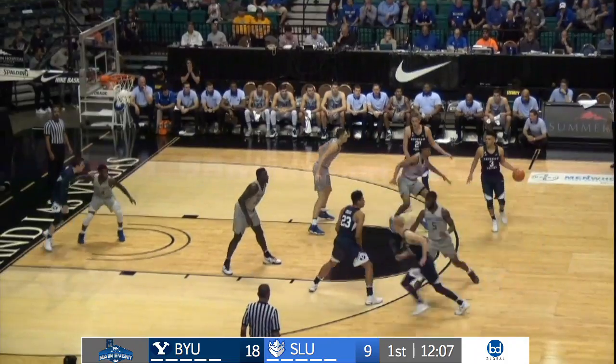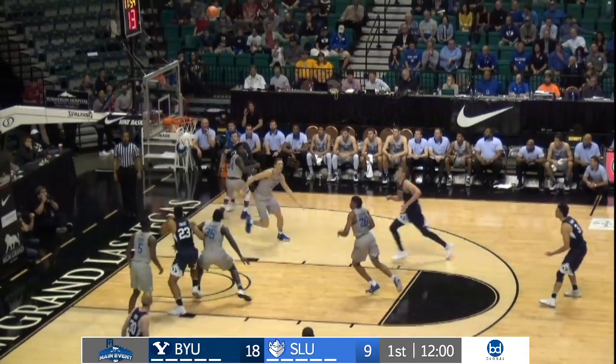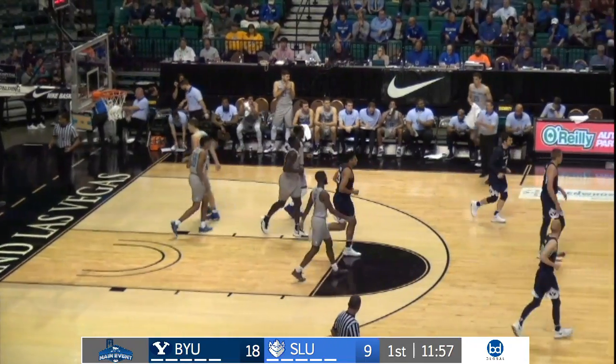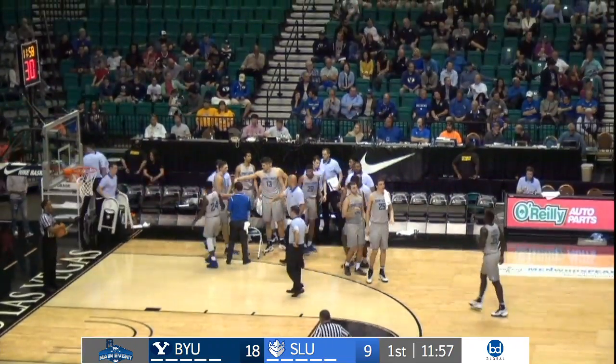Davis on the angle, and Bryant to Childs. Skip it to Emery. Sailed off at the baseline, over 2 men. Contested, knocked out of bounds. And last touch by BYU. An ill-advised shot for Nick Emery as he drew the double team.